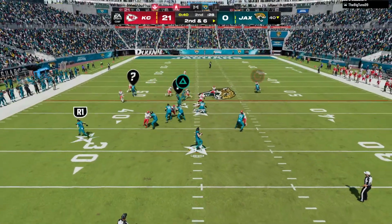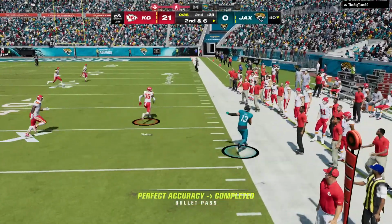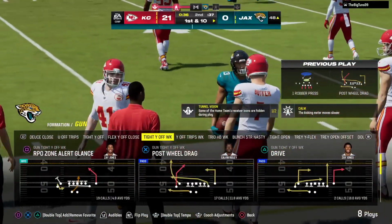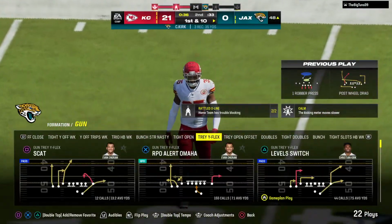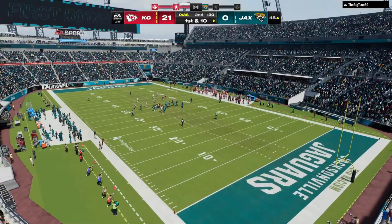From the gun, it's Lawrence. Throw right side is going to be caught by Kirk, and he'll take this to the other side of midfield before going out of bounds. Lawrence finding Kirk there for the Jaguars first. Now that's the kind of big play you'd like to see.